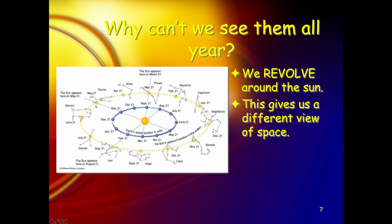Well, because they're out during the day. They're still there, but remember, the sun's like the ultimate source of light pollution in a way. It's like wiping out all the other stars. But in June, at nighttime, I can see in the night sky Capricorn, Sagittarius, and Scorpio.